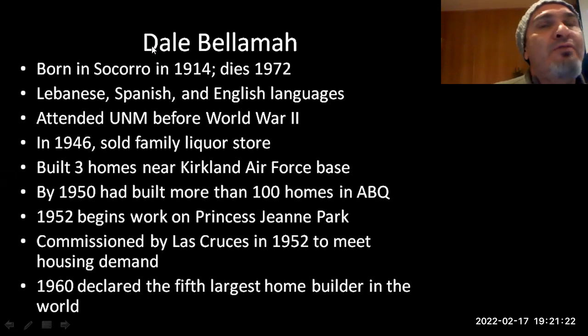However, in 1943, he will enlist in the Army and serve for 2 years. When he comes back to Albuquerque after the war, he sells his family liquor store and he uses that money to build three houses near Kirtland Air Force Base. With the money that he makes from that, he rolls it over, and within 2 years, he builds more than 100 homes in the Albuquerque sort of built environment, the built fabric. He builds in different neighborhoods. And because of the success, and we're gonna see why he's successful in just a moment, he then is able to bankroll a lot of investment, and he starts to develop communities in Albuquerque.